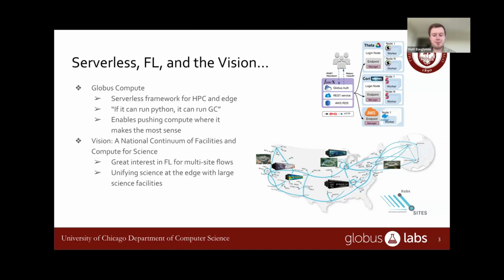Hopefully, as well as many actual experimental science user facilities.